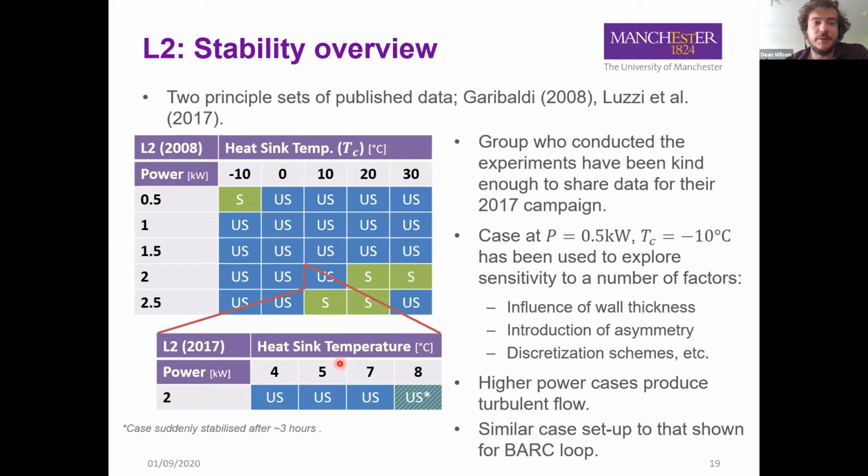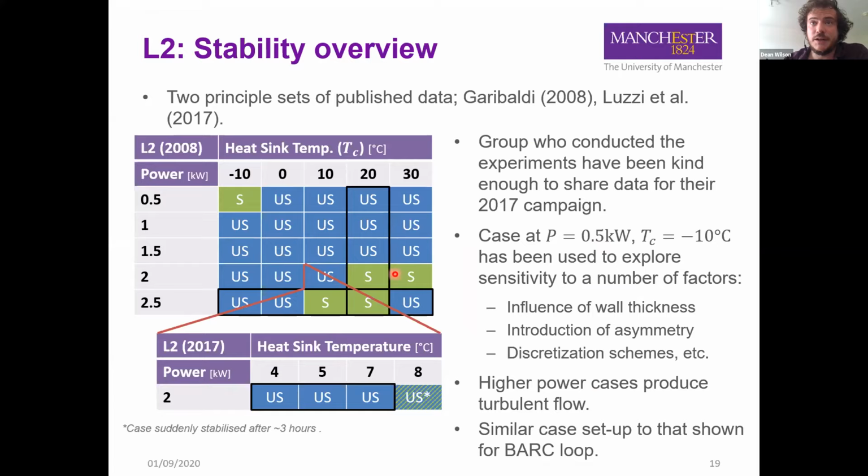And what we've done with this one is we're planning on conducting quite a range of simulations on them, but we've initially looked at a lower power, lower heatsink one, just to play around with and look at sensitivity to a number of factors, but also look at some of these higher power cases that produce turbulent flow.